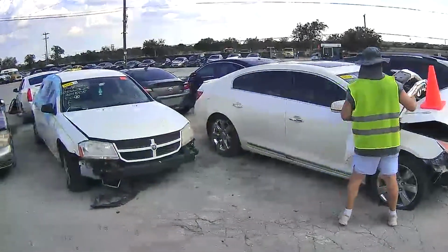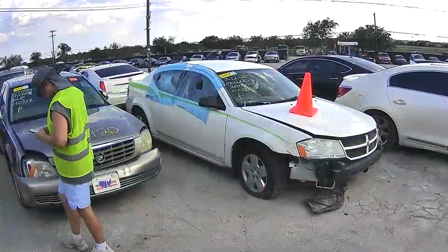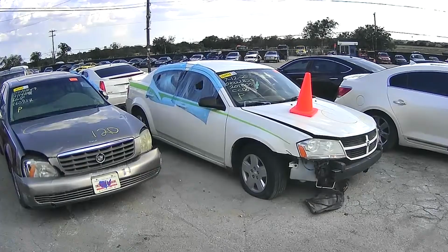Lot number 119 is going to be a rebuild salvage 2010 Dodge Avenger, folks. Rebuild salvage. 2.5, now 275. I'm at 275, now 300. Bid 300. Now 3.25, now 3.5, now 375. Bid 375, now 400, now 4.25.